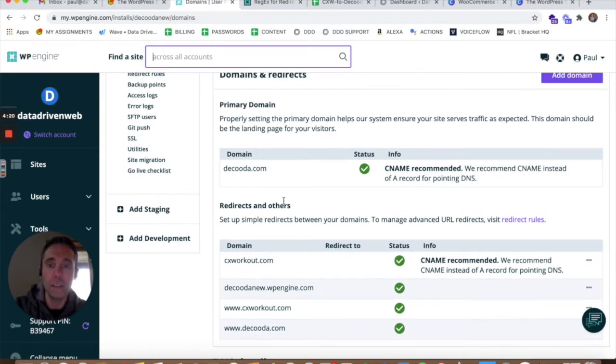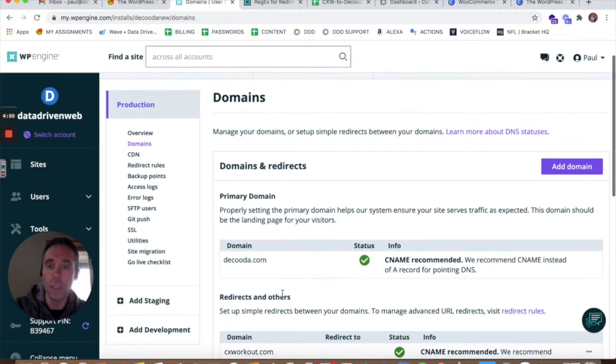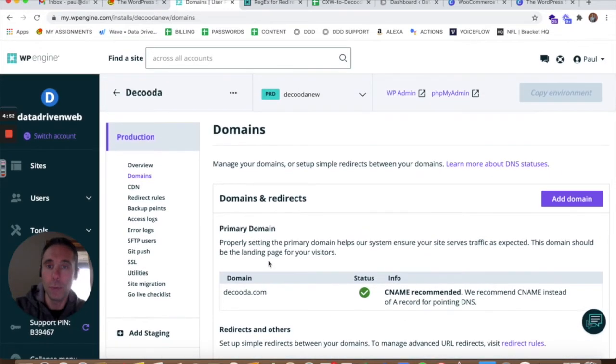Now, so here's what this looks like: I've got DECOODA.com as the primary domain name. In the example of voiceincanada.ca, that would be voiceincanada.ca. I would have cxworkout and www.cxworkout both as additional domains on the install. In this case, that would be alexaincanada.ca and www.alexaincanada.ca. And then, of course, I have the www.decooda.com, which is the www version of the primary domain.